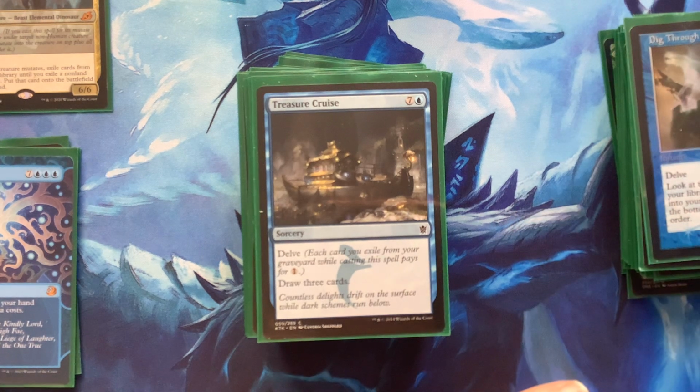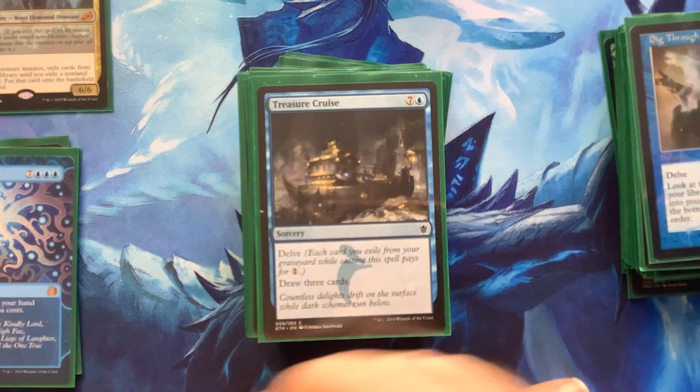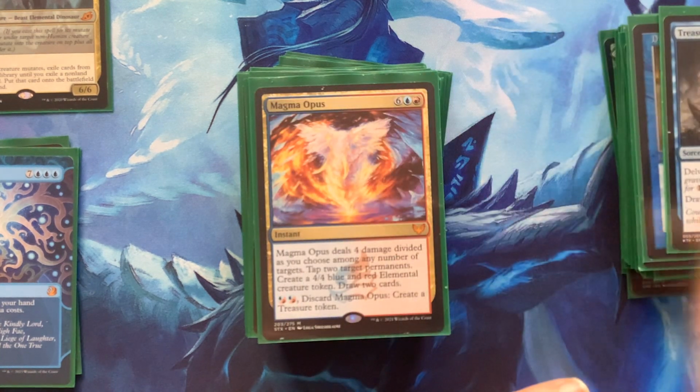Similarly, Treasure Cruise can remove cards from our graveyard to help cast this. Otherwise, it's just a nice draw spell. So it's going to be great.